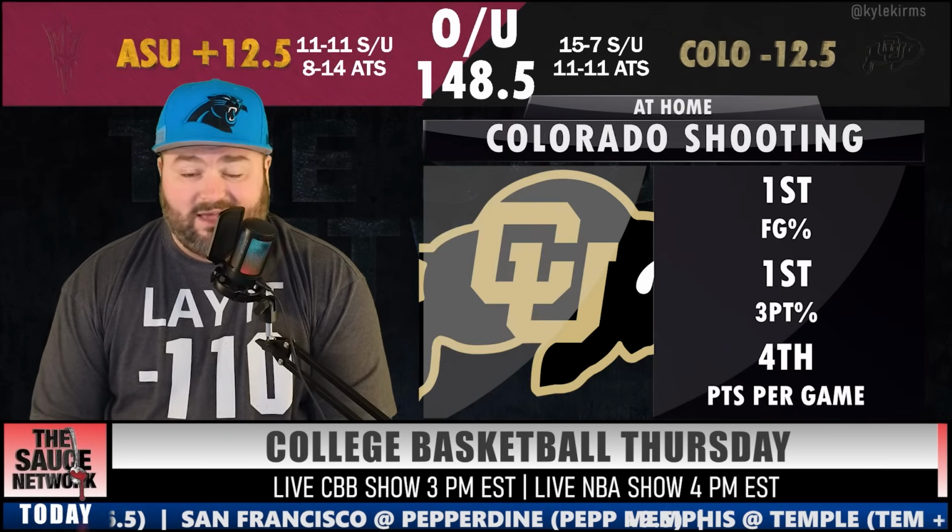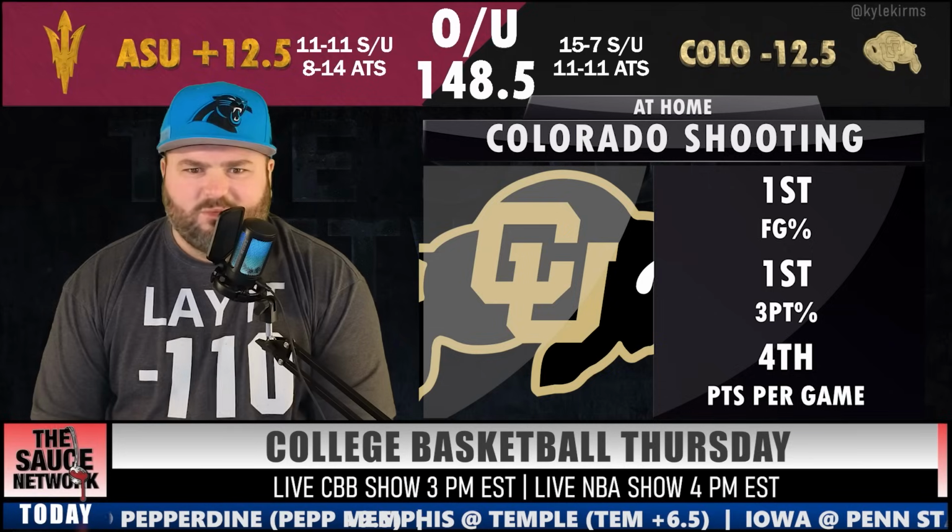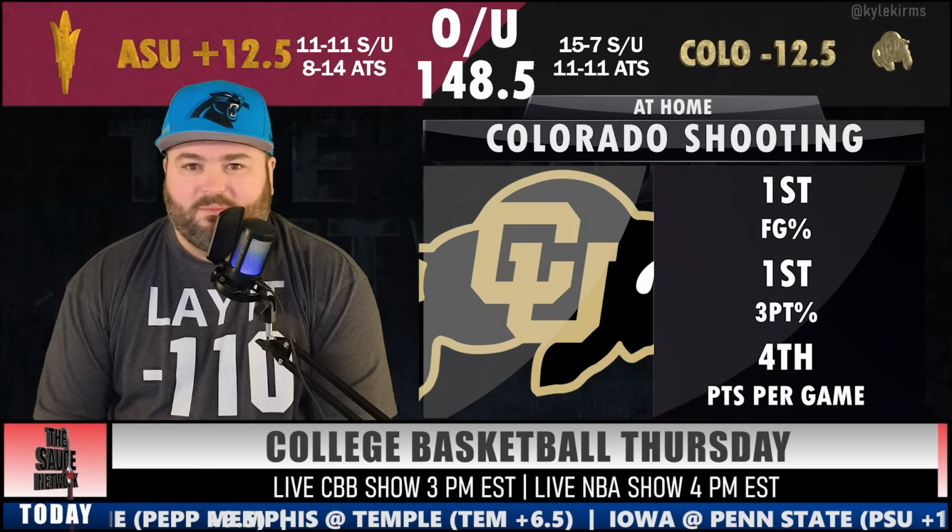That's one of them. One thing we have to mention about the Buffs here, because this game's at home, look at the Colorado shooting numbers at home this year. 1st in field goal percentage, 1st in 3-point percentage, 4th in points per game.